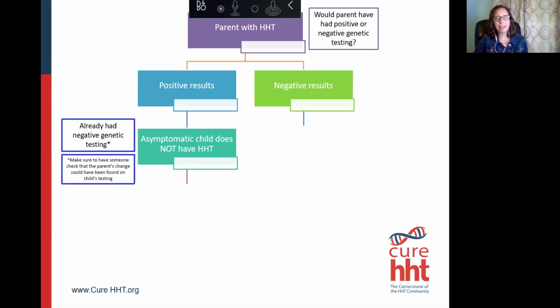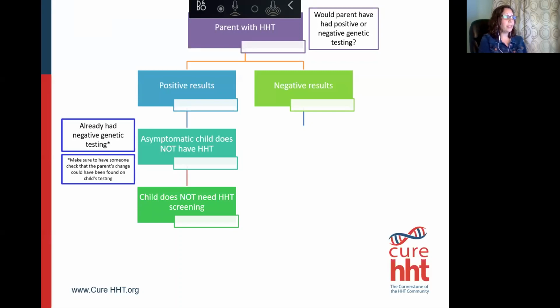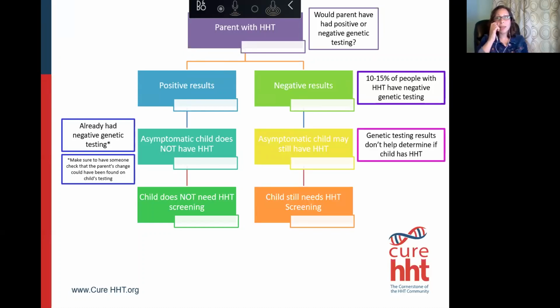So again, thinking back to the asymptomatic person's parent, if they had a positive genetic testing result, then the asymptomatic child who had a negative result doesn't have HHT and doesn't need screening for HHT. But if that parent with HHT had negative test results, as I mentioned, 10 to 15% of people with HHT have negative genetic testing, then that asymptomatic child could still have HHT, because they also had negative genetic testing. We can't use those genetic testing results to help determine whether or not they have HHT, and that child still needs screening.